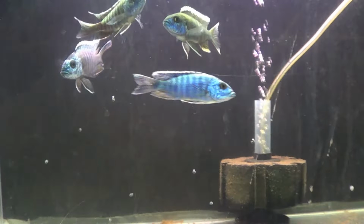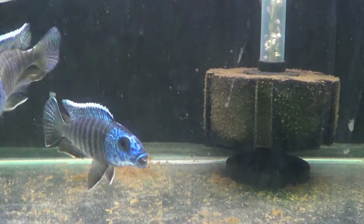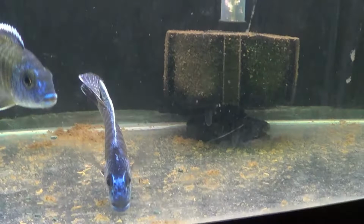So here we go. I definitely like it. I always hold it straight away. Look at this female. She's on fire. Purple. Sorry, had to sneeze. We've got purples and greens and blue.